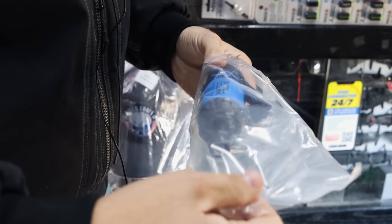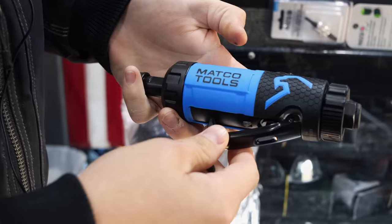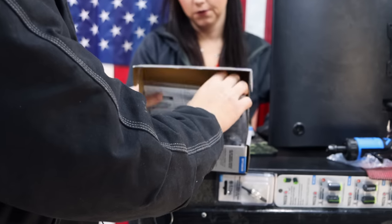In our area, at least, they're actually doing blue pry bars all day Friday is what they're doing. So there's the blue there. Yeah, that looks really good. It just looks better in blue. That blue is really nice on there.